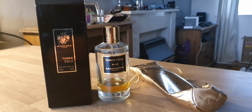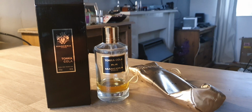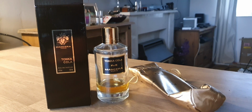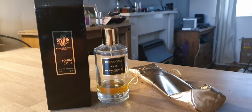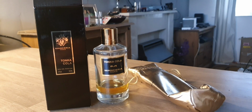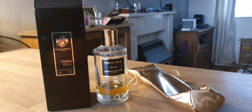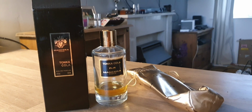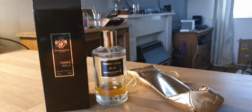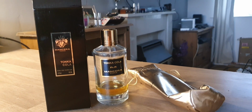So as we look at the presentation of Tonka Cola, it's really basic, this one. You've just got the black box with the gold border explaining the name of the fragrance. The bottle itself I think is quite nice, but as I say, quite basic. You've got the gold lid, and then you've got Tonka Cola written in there in gold and black. The juice in there, I've got about 30 mils, which I bought off a fragrance seller in the group I'm in. What I do like about these Mancera fragrances is that they have the nice pouch they come with as well. I think that's a nice touch.